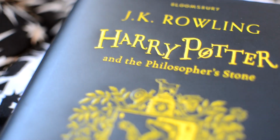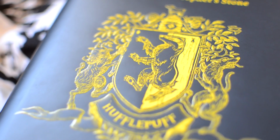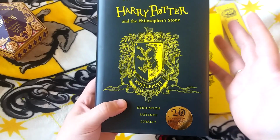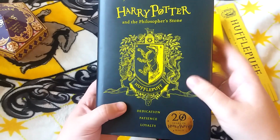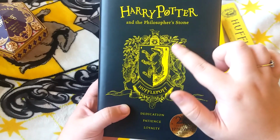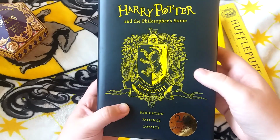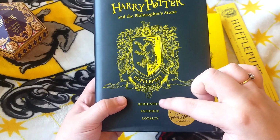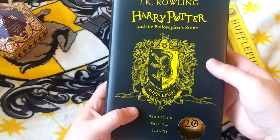So we've got this matte black cover and this lovely design on the front. Each house has a different design, which I think is really lovely, and just shows how much detail they've put into these. So this is the Hufflepuff one. We've got a bumblebee nest there and all these nature aspects, and it's just really lovely, and it has the house traits at the bottom. So this is dedicated, patience and loyalty.